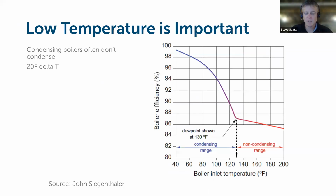Low temperature is important. This is just an illustration of the point I've been making about gas boilers, where the temperature range where that boiler will not be condensing and not meeting its efficiency rating can be the majority, if not all, of the heating range if you haven't designed the distribution side of the equation to optimize low temperature. If you have a 98% efficient boiler, but you're tying that boiler into a distribution system that is moving 140 degree water, it's never going to be condensing and you're never going to be getting that efficiency out of the system. It's going to be operating at a much lower efficiency.